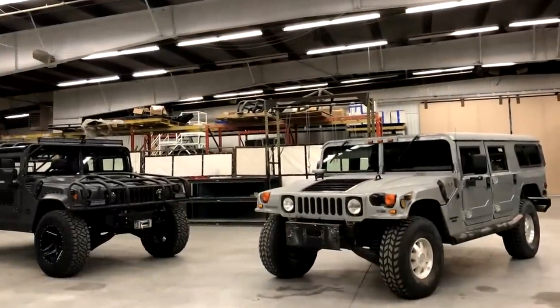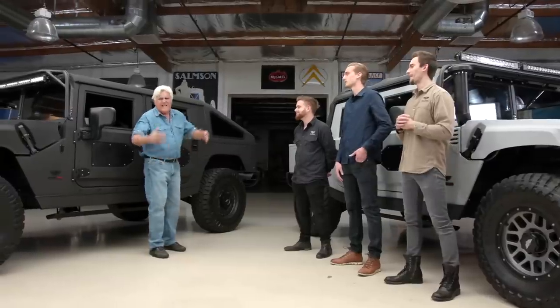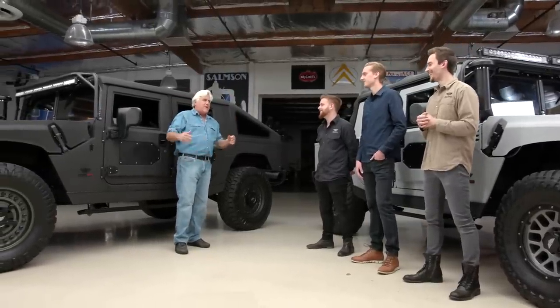Ever since the start of production, we've been building the launch edition trucks that you see here, the civilian H1s. It's interesting you chose the H1, because for a while these were the coolest thing out there. Then they went through the polluting giant pig car phase, and people just hated them for a while. Did you do market research and say, we could do Broncos, Tahoes, Toyota Land Cruisers, or Hummers? Oh, Hummers have the best, you know.